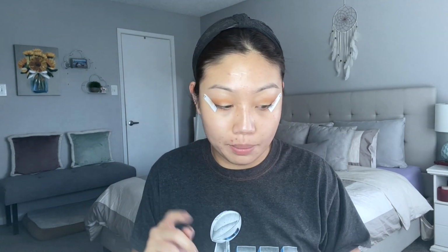Okay, then I'm just gonna take that same brush we used for the darker brown. I'm just going to mesh that together. My eyeshadow part is done for my upper lid. I'm going to go ahead and do my eyeliner.